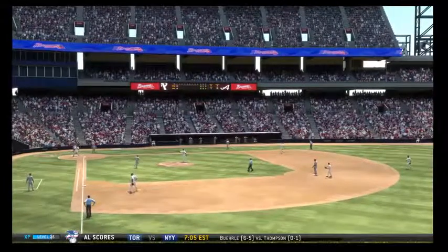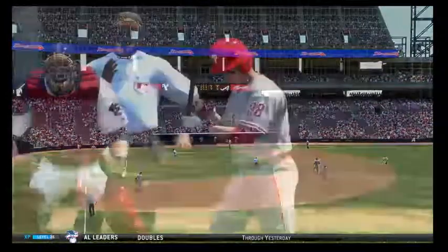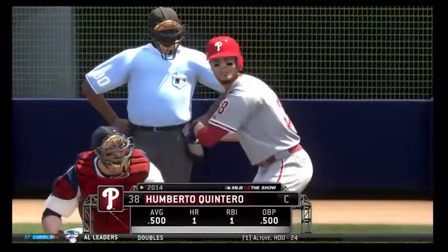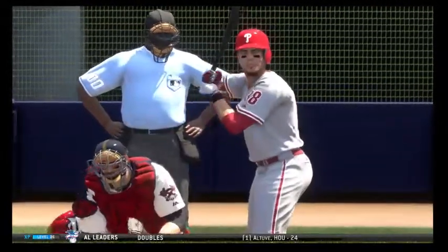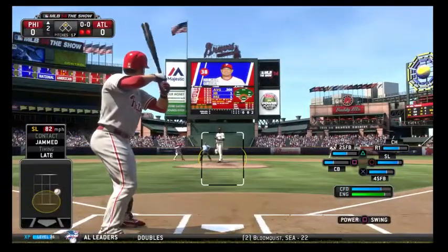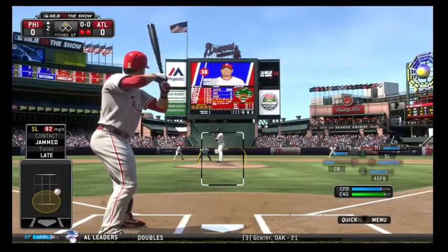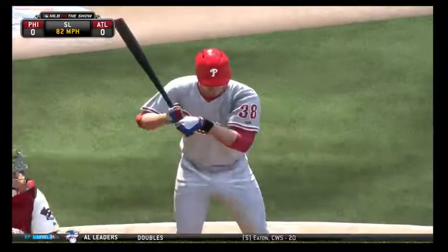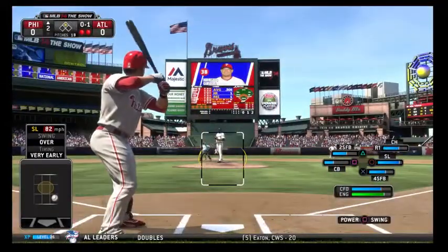Batting 7, catcher, Humberto Quintero. Humberto Quintero will stride in now. 2 hits for him, including a home run in last night's contest. Oh, and a hearty cut there to begin the at-bat. It's 0-1.